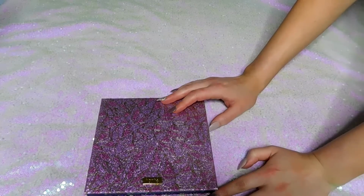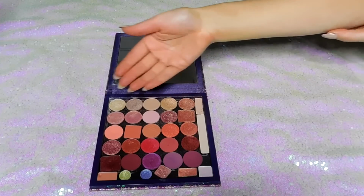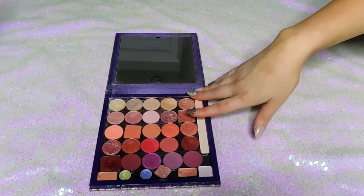All right, on to the next one. As I was saying, I've had this one in my collection for a while, and I house, as you can see, some baby pinks, some corals, and then some purples. I don't know why I like this color combination, but I just do. This is something that I was into for a very long time.